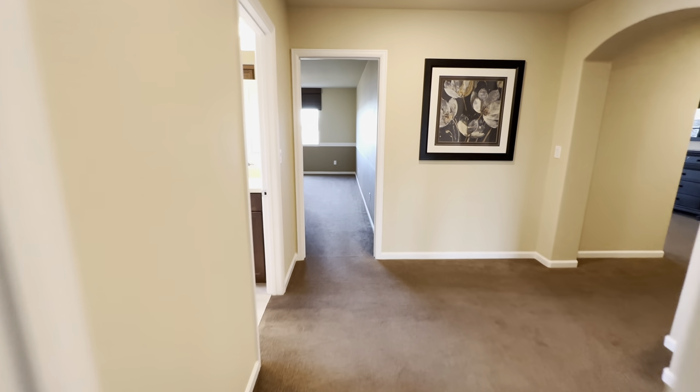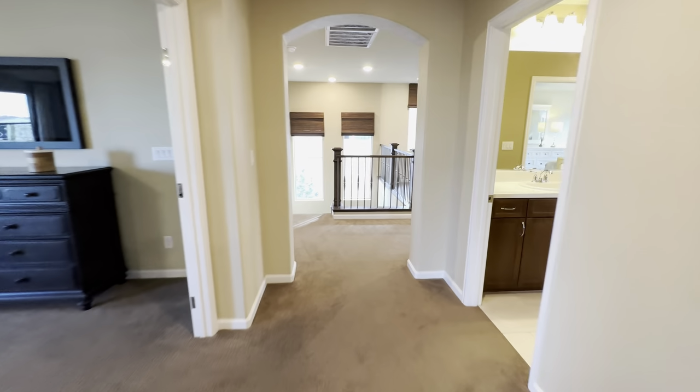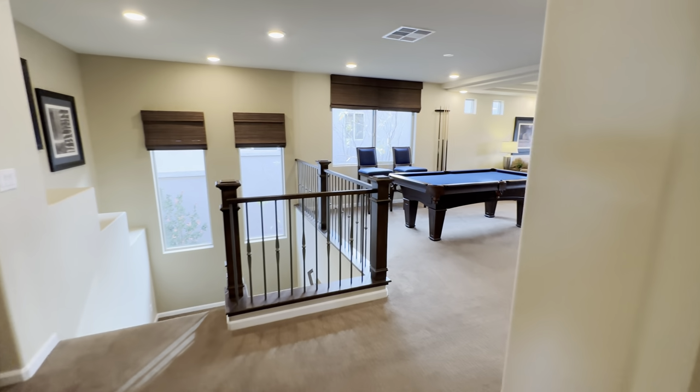So that wraps it up for the second floor here. All the bedrooms are covered. We have the beautiful loft space again coming down these stairs.